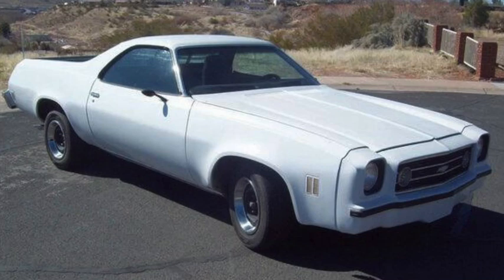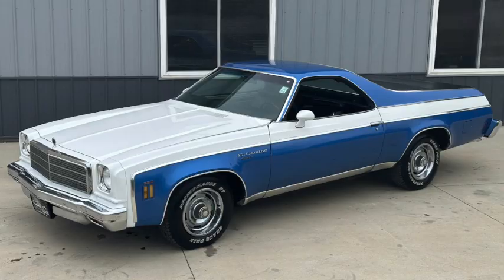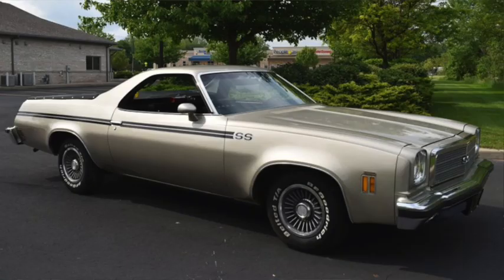There was a new estate package with fake wood side trim, and the Laguna front could be added via special order. It would get a more formal grille for 1974, and a better equipped classic trim package was added. The 350 became the base engine, and there was a new 6.6-liter 400 offered in 150 to 180 horsepower tunes.